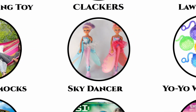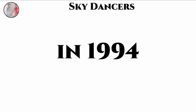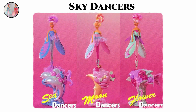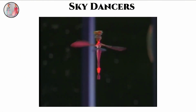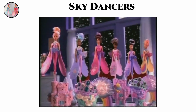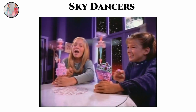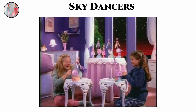Sky Dancers. Galoob, an American toy company, launched the toys named Sky Dancers during the 1994 winter holiday season. These toys were small, colorful, fairy-like dolls with wings. They came with a pull-string launcher, and when you pulled the cord, the doll would spin rapidly and shoot into the air, flying and twirling like magic. At first, the toy was a big hit. Commercials showed kids playing happily as the dolls soared above their heads. Sky Dancers became a popular gift during the holidays, and thousands of units were sold across the U.S.